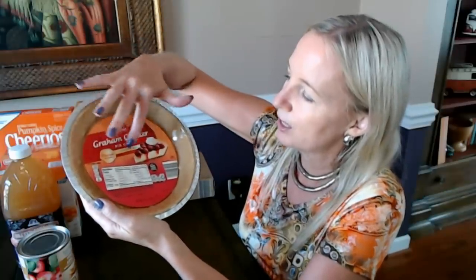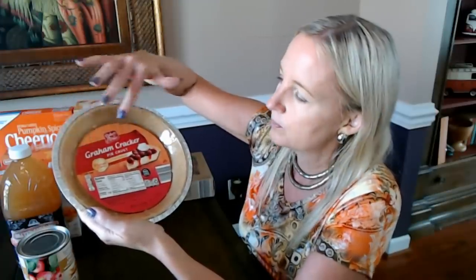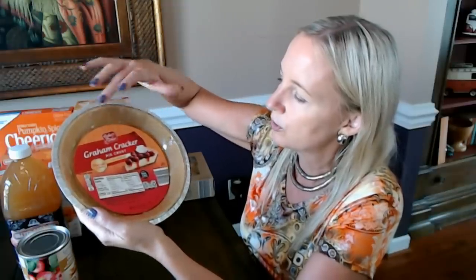You may only have one choice, but it's always good, and it's inexpensive. I got this pie crust here, graham cracker. Now normally I would use just a regular pie crust, not the flaky crust. But I'm gonna try it with a graham cracker crust. And that is from Baker's Corner. This is a 9-inch crust, ready to fill.